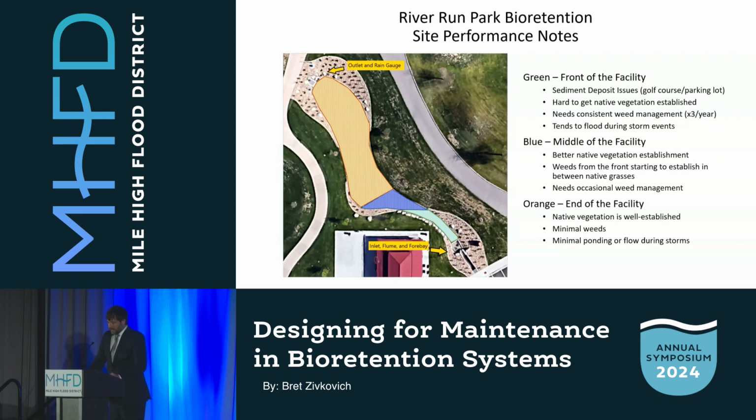And so on this site itself, we performed infiltration tests throughout the site, and what we were finding is that the end of the facility, which might not receive much runoff, still has some of the best native vegetation that we've seen. But the area in green up front has been more challenging to establish that, and there's a case study that you'll see later on about what happens if we don't do maintenance for a year.